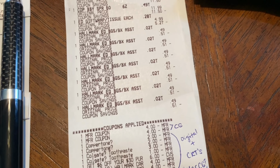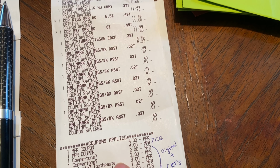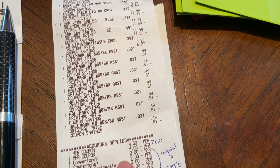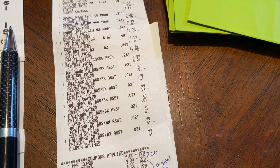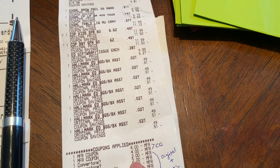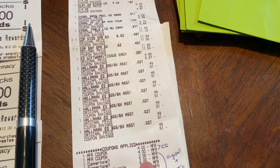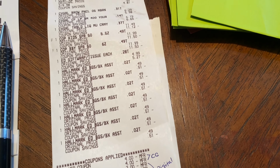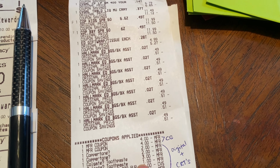Then for my digitals, it's weird because I gave her a $5 off $2 paper coupon for the Coppertone, but for some reason, instead of taking my paper coupon, which I think she did scan, it only took the $2 digital. So I got $4 in savings versus $5 in savings.